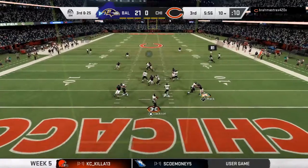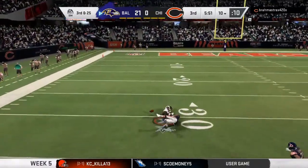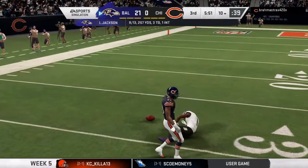There's Jackson on 3rd and 1. He's going deep for Brown. And it's knocked away and incomplete.